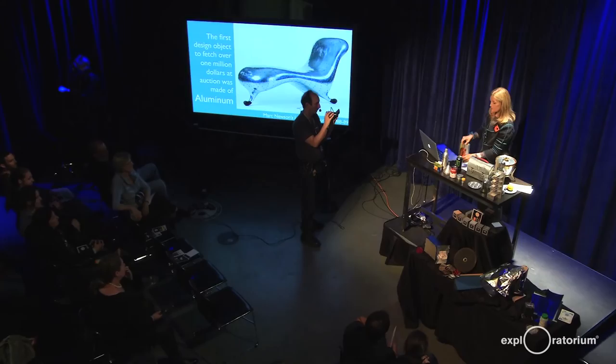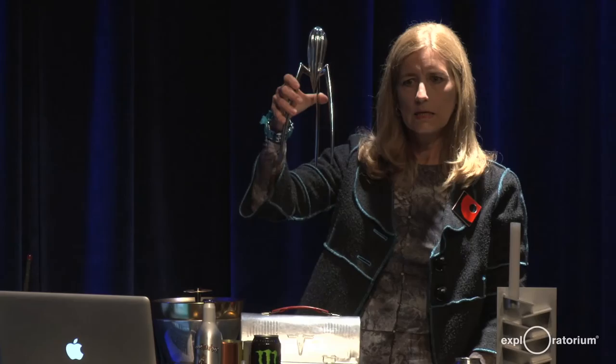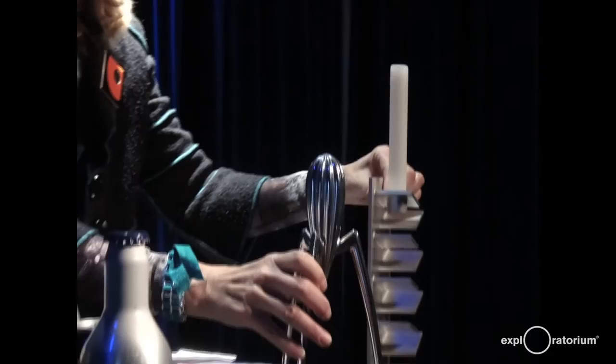Now, I've already talked about Larry Lasky's drip candle holder. I want to bring up another object, and this is the final one that I'll talk about. What the heck is this thing? Orange juice squeezer, or lemon, if you happen to have a lemon. This was created around the same time, and I actually want to put these as dueling objects here, because they really show together the possibilities of aluminum.